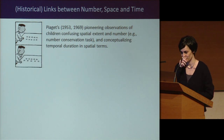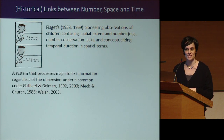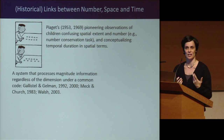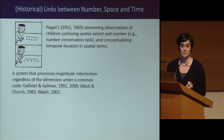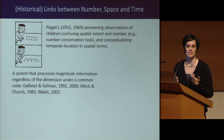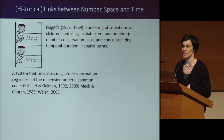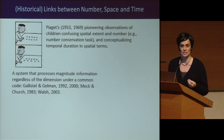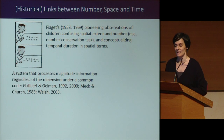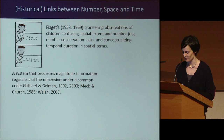So this is observed by Piaget a long time ago, and it shows nicely how these dimensions were interfering with each other. But while Piaget saw it as a way of showing that numerical representation was immature in these kids, more recent researchers see it as evidence that there might be a unique system of magnitude that is dealing with all these dimensions and that represents these dimensions under a common code or currency, and that this would explain why we observe all these interactions.